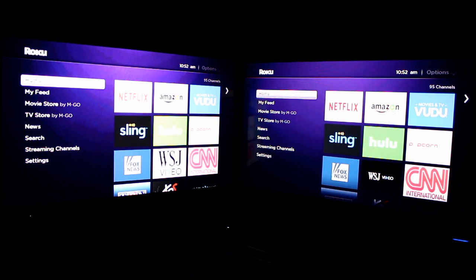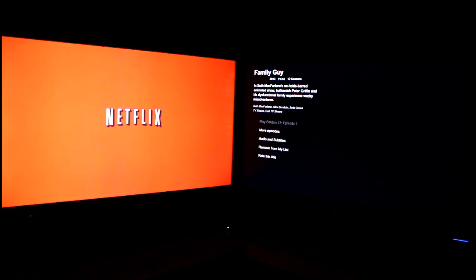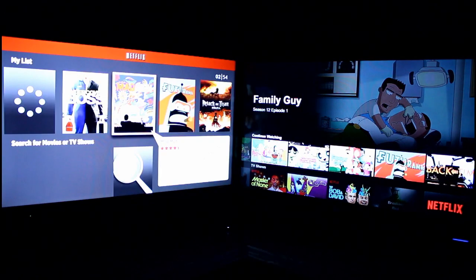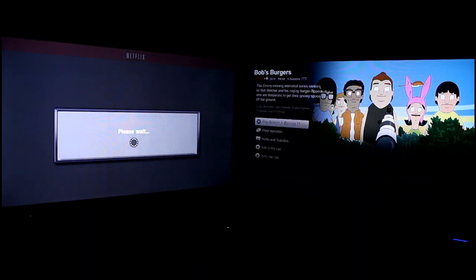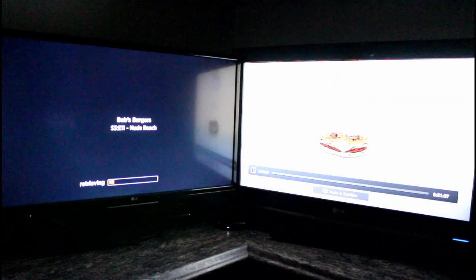Let's launch back to Netflix again and repeat the test, just to give you an idea of the difference in speed. Again, faster loading. It remembers the last show you were in. Let's head over to Bob's Burgers and hit play on this episode. All right, both of these are going. Hit play. Bob's Burgers, definitely won there.